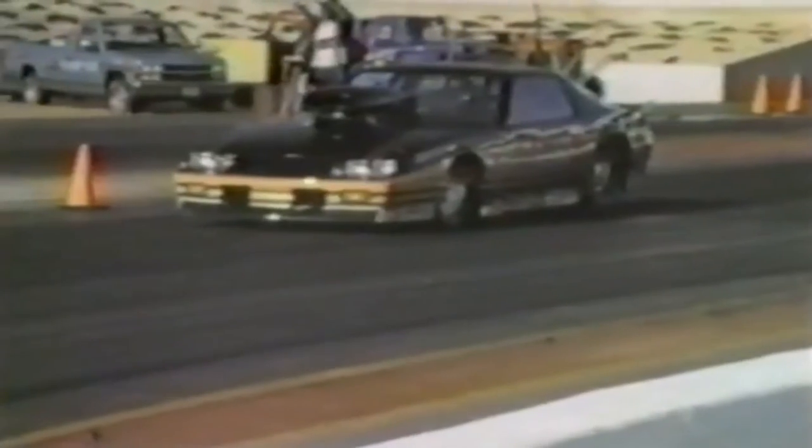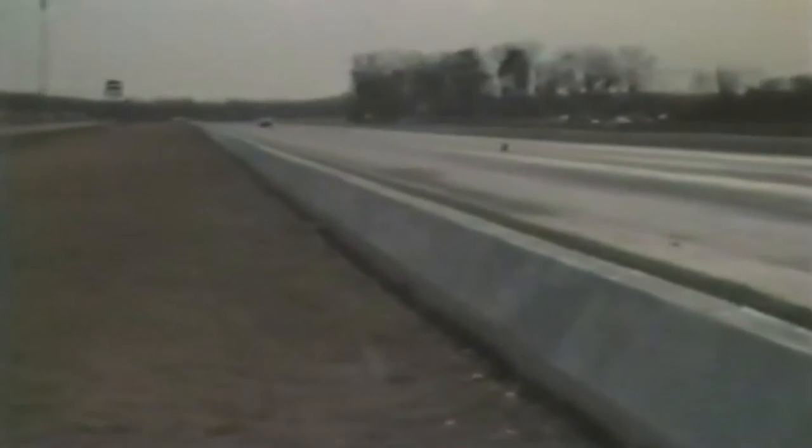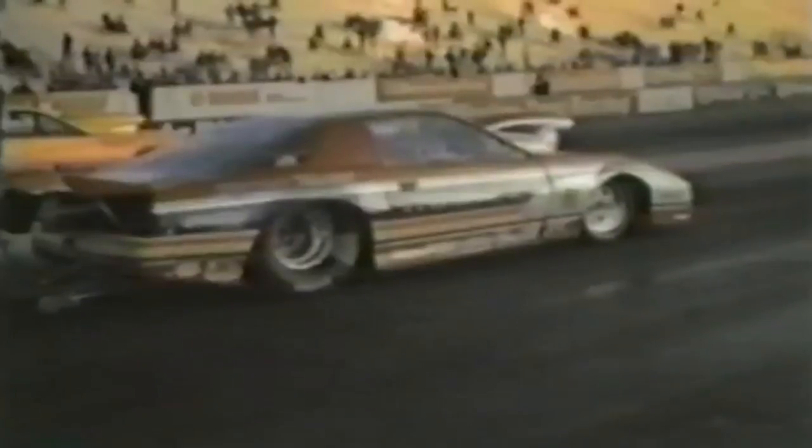Addio Placino with the burnout. Addio is a regular at Raceway Park. You see him here quite often testing and tuning. John Noble. He has a strong reputation amongst the outlaw pro stock crowd. He sure does. When he pulls up to the line, it means business.